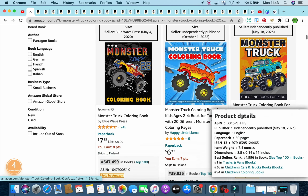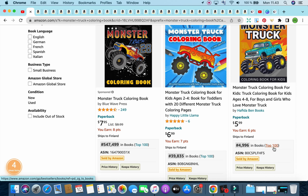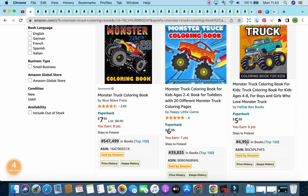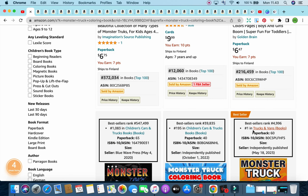Another book that is also ranking is the Monster Truck Coloring Book for Kids, also having a bestseller rank of 4,996, priced at $5.99, and this one's been categorized under the trucks and vans category.